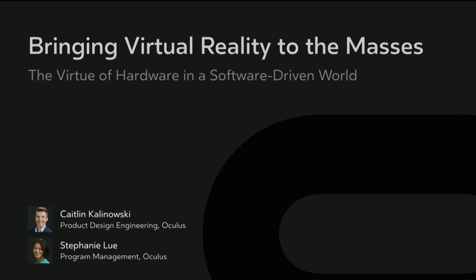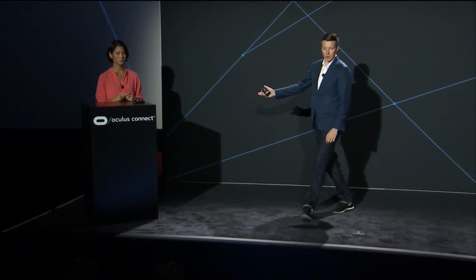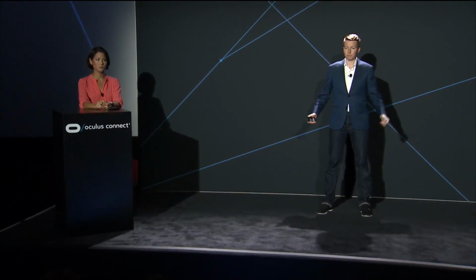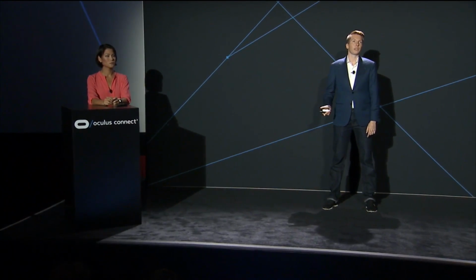A year ago, many of you tested the Crescent Bay prototype. We were tasked with taking the Crescent Bay and turning it into the Oculus Rift. Now, virtual reality is driven by software. The reason we're here today is if the device doesn't fit you, the software, the content can't shine. We had to make sure that the Rift fits you, is comfortable, to get the best possible VR experience.